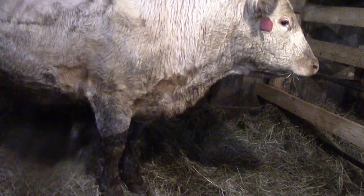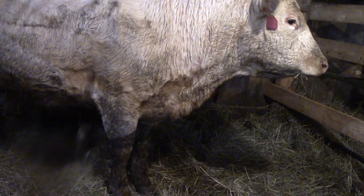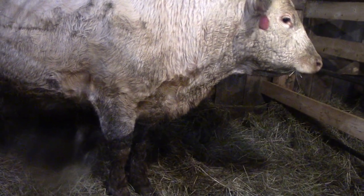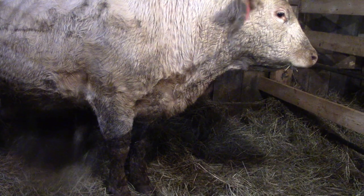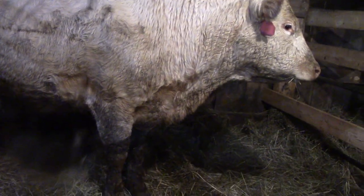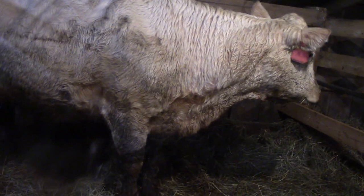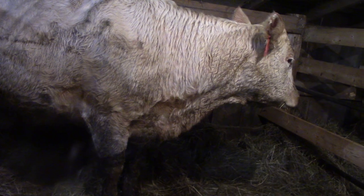We got mom and baby in this pen, and we ended up having to go to a birthday party. And so we couldn't do a whole lot with it right then, other than just get it inside somewhere nice and dry. And then when we came back, we were able to deal with the calf.